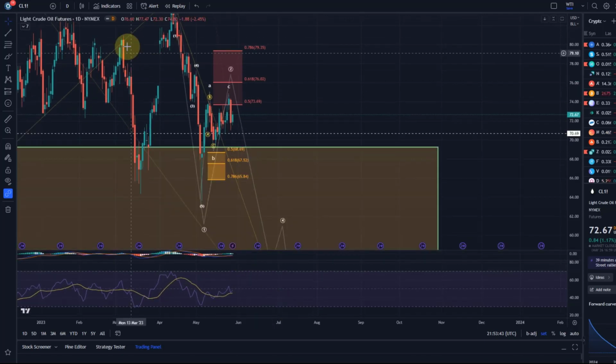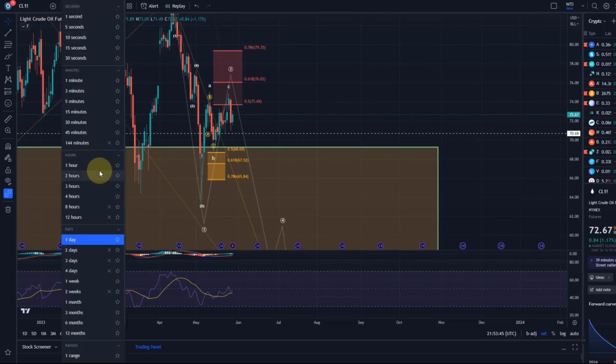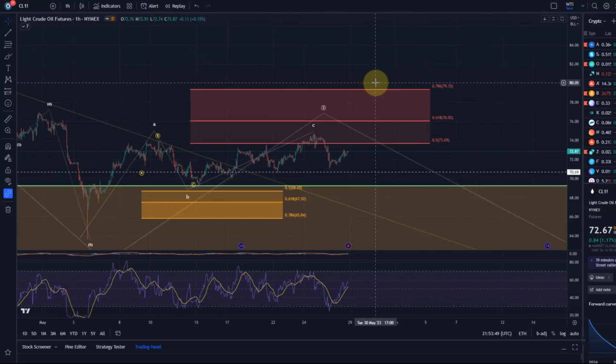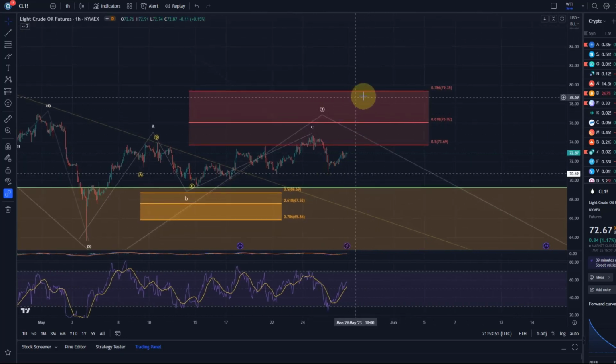I mean, here, no change to the wave count. I still go with my view. The 79.35 level is the level where probabilities shift and where I think more upside gets more likely.